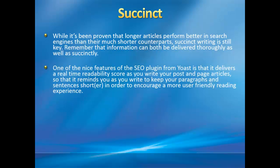One of the nice features of the SEO plugin from Yoast, which I've linked to in this article and I've linked to on this website before, it's just a free plugin if you use WordPress.